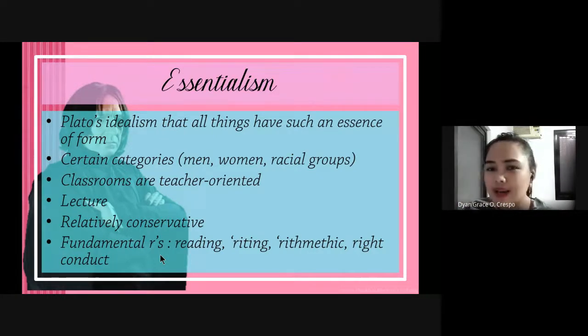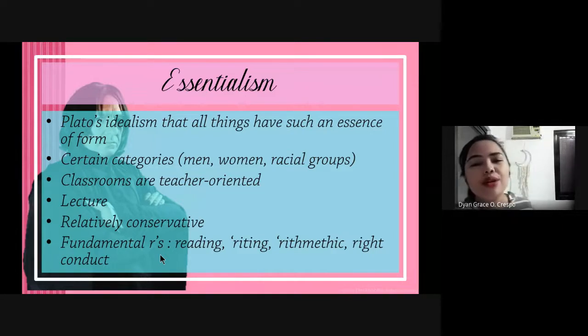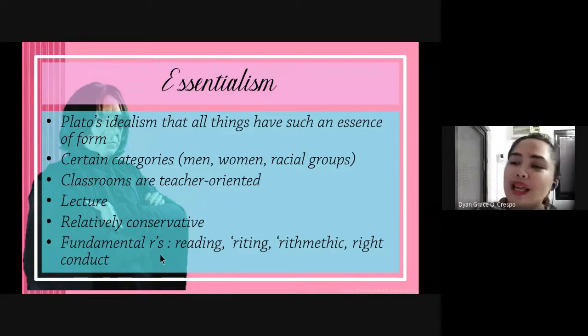And in essentialism, the classrooms are teacher-centered oriented. So most of the time, teachers will do some lectures, and it is believed that teachers are relatively conservative. Ito yung makikita natin na sobrang virtue of the teacher, sobrang kagalang-galang, kasi bawal magkamali si teacher. So the standards of being a teacher, aside from the academic standards, kailangan morally tama din si teacher. So, fundamental arts are very important in essentialism because it is very essential. Okay. The reading, writing, arithmetic, and right conduct.